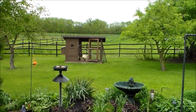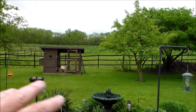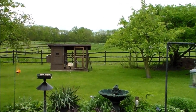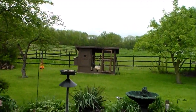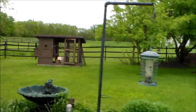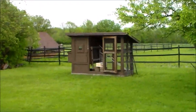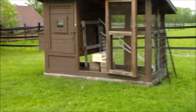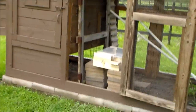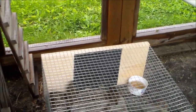Well, here we are about 24 hours after setting up the sparrow trap. And I did sprinkle some popcorn and bread on the ground around the chicken coop to kind of draw the birds in. And let's go check and see how things went with the trap. I see some movement in there. Definitely did its job. Let me see. I count five birds in the trap.